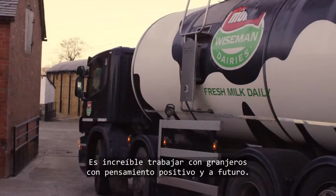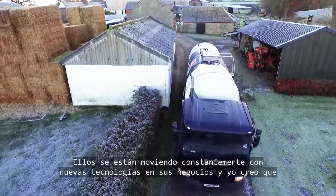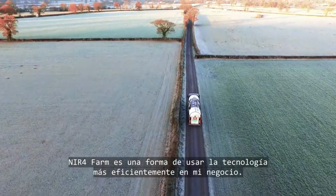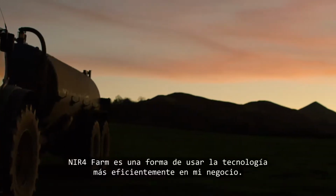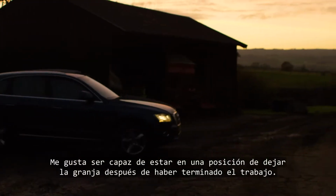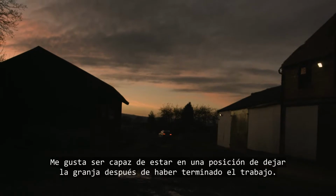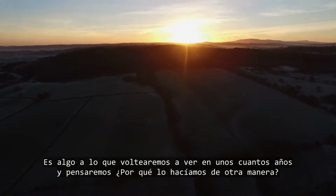It's great to work with positive, forward-thinking farmers. They're constantly moving on with new technology within their businesses, and I think, you know, again, NIR4Farm is a way of using technology effectively within my support business. I like to be able to be in a position now of leaving the farm having completed the work. It's something that we'll look back on in a few years' time and think, well, why did we do it any other way?